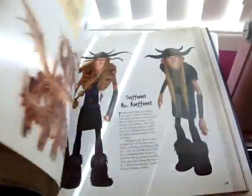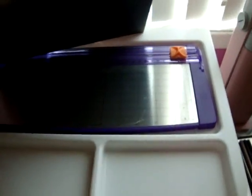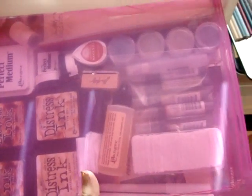And up here is my reference book that I'm using for my picture. I love this art book. It's so fantastic. But anyway. And my paper cutter is there as well. And here I have like stamping stuff, like inks and antiquing sprays and powders and stuff like that.